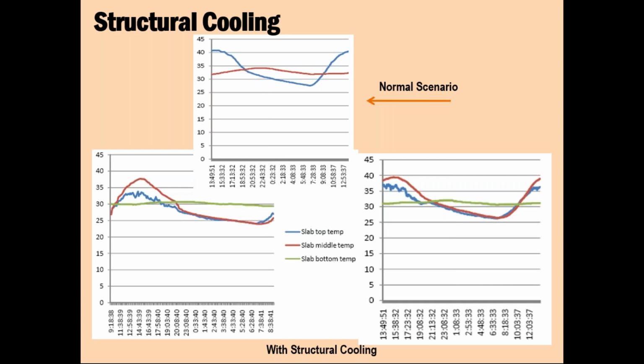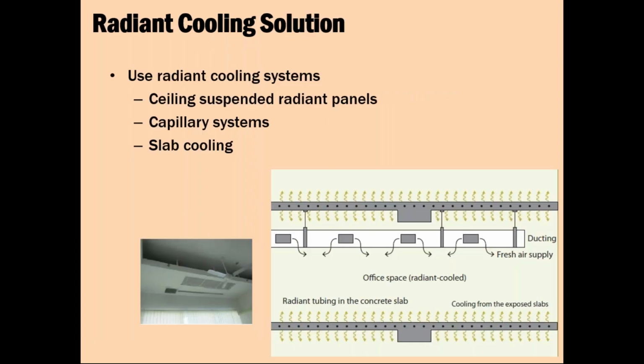Some multiple trials were taken, and your slab middle temperature also then rises a little lower, because earlier it was touching or crossing more than 40 degrees centigrade in Mumbai, but now here you can see it is just about 37 or 38 degrees centigrade, and slab top temperature also is then much lower than that. So you will have much better uniform cooling at the bottom, which will radiate enough cooling to the occupants. Then radiant cooling itself, where ceiling suspended radiant panels, capillary system or slab cooling can be provided.